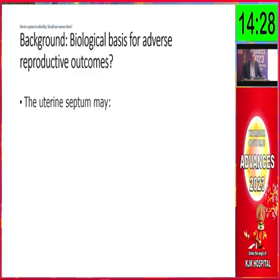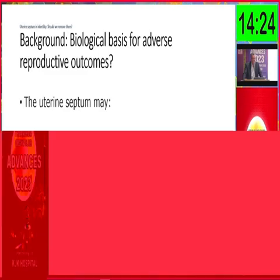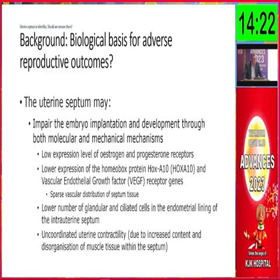So what's the biological basis for septums causing reproductive issues like recurrent miscarriage or infertility? There is a variety of mechanisms listed here that are thought to play a key role. On the one thing, epidemiologically, you can look at populations and say, oh, a group of women with septums compared to a group of women without have a worse reproductive outcome.